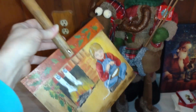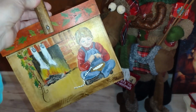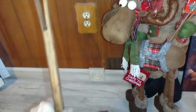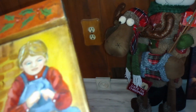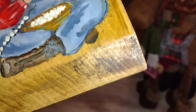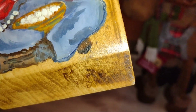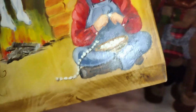So anyway, I'm going to declutter this. I've had this for many years. Again, one of the ladies that I used to do crafts with painted it. I don't know that she has a date on it. I can't read it though. Maybe 88, or 85, I don't know. Anyway, I've had it for a long time.